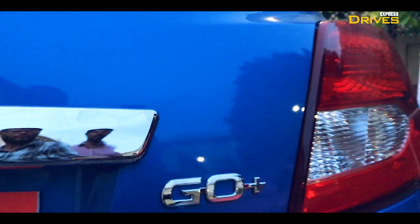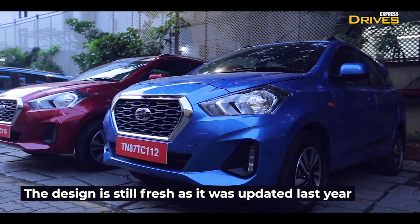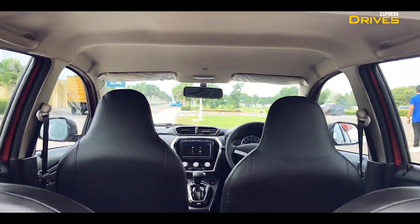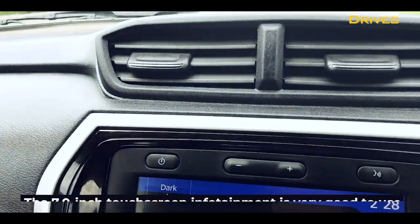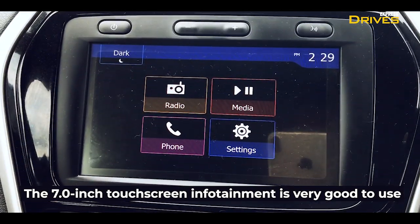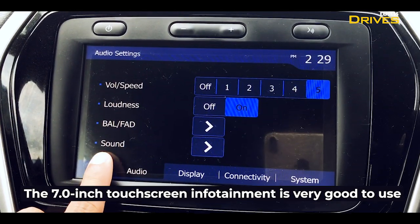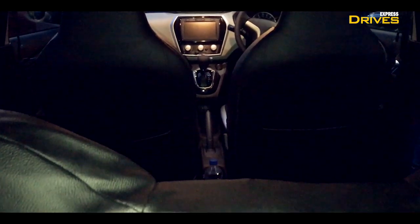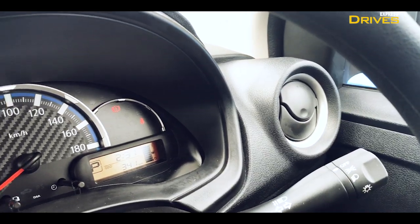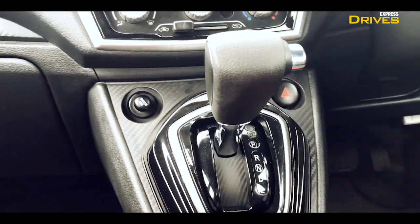The Go and Go Plus are very familiar since both received updates late last year. These vehicles look fresh and the cabin also isn't as bare basic as before. The only difference you will find is a new 7-inch touchscreen system that is even better than the older one, with fewer menus on the home screen and a better touch response. The conventional handbrake position, the gear lever indicator on the multi-information display and the CVT gear lever are the other new bits.